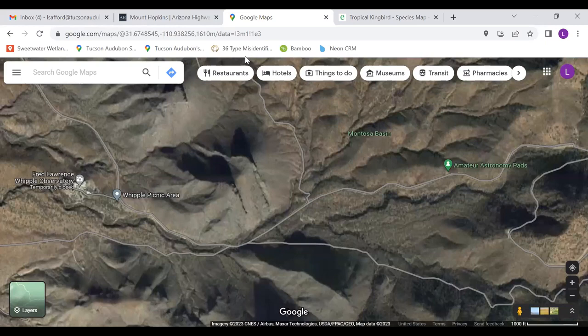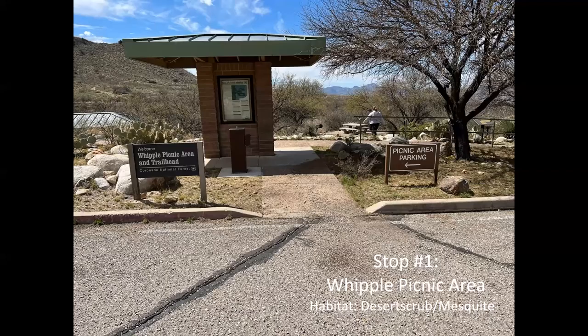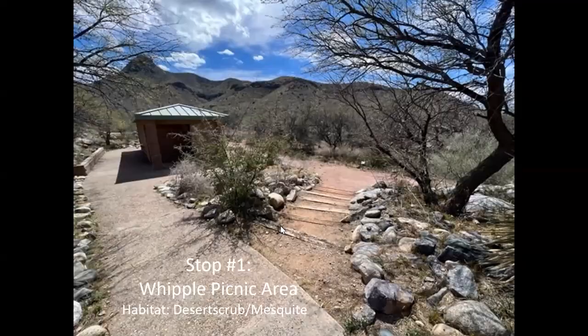Now, here I say stop number one because it's the first birding location I encourage you to explore in this area. Maybe not necessarily your first stop. It's not the birdiest of the stops on this route, but it is the one with the bathroom. So here's the bathroom right here. Every time you go out birding, you've got to know where there's a bathroom. At least that's something that I keep in mind when I'm leading field trips.